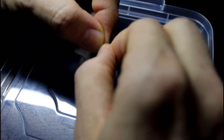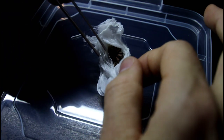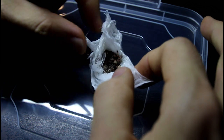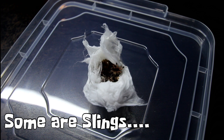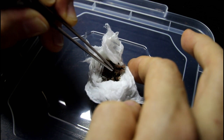And it does appear that we have very small slings. We've got babies. We've got baby Avics. Oh my god. Oh wow. So we need a nursery pot for these, don't we? I know these are almost slings already. I mean, let's have a look at this one here. Come on. It's your first chance of coming out.